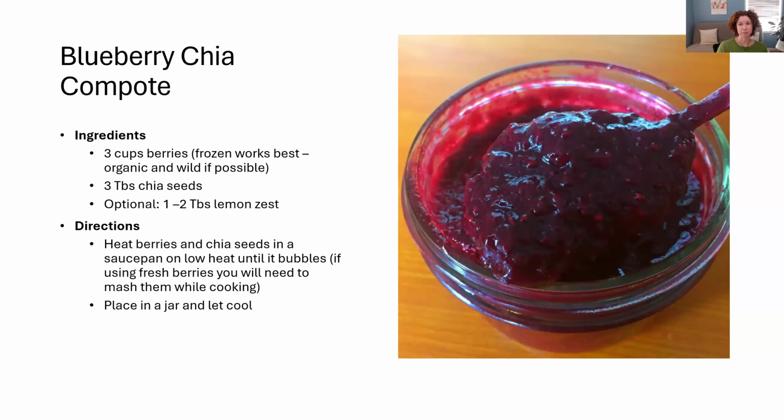We already talked about this blueberry compote here. This is a great way to get not only those polyphenols, those antioxidants that are so helpful, but it comes in with fiber that helps slow down that sugar absorption, and also has lots of vitamins and minerals that help us to process the sugar.